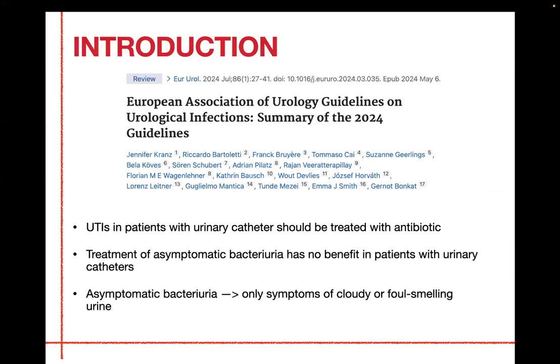Based on the 2024 guidelines of the European Association of Urology on infections, UTIs in patients with a urinary catheter should be treated with antibiotics. But they also mention that treatment of asymptomatic bacteriuria has no benefit in patients with urinary catheters. In this guideline, they consider it asymptomatic bacteriuria if the only symptom is cloudy or foul-smelling urine without any other symptoms of UTI.